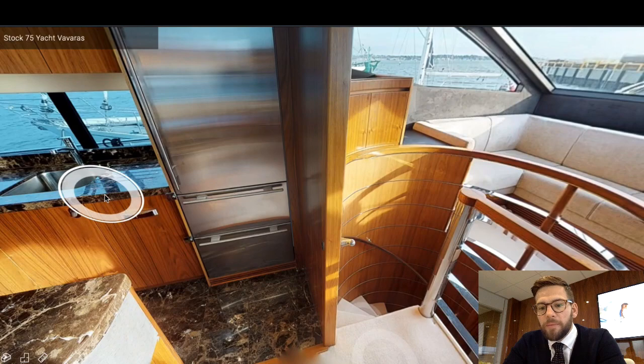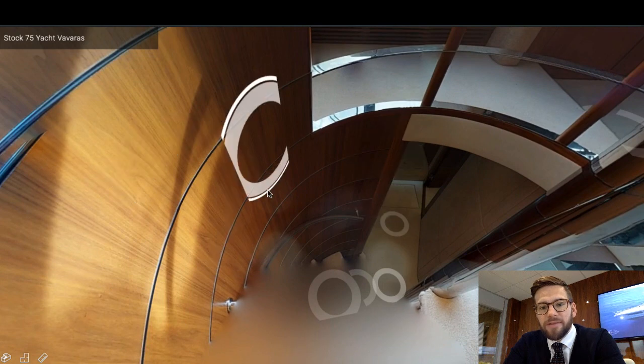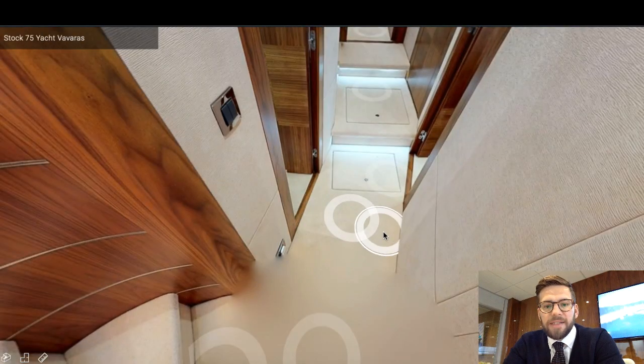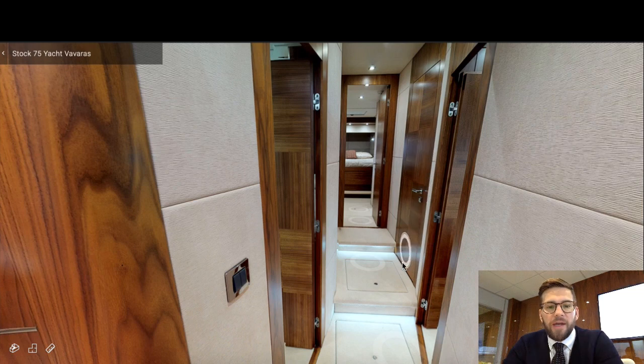So we'll just pop back this way so we can now get down the circular staircase, really lovely stainless steel bands all the way wrapped around this staircase here, and we'll drop all the way down into this corridor. Now coming down to the lower level or the accommodation level on the boat, as we can see, the satin walnut has been made into these lovely squared off patterns on the doors here as well. So using the grain to make some really beautiful patterns all the way throughout the boat.